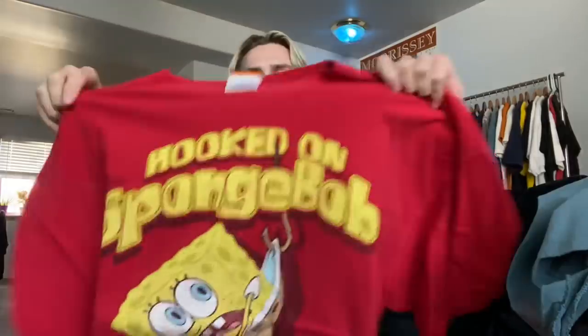And the last tee that he plugged me with is another SpongeBob tee, size double XL with the Nickelodeon tag, but then the M&O tag behind it.